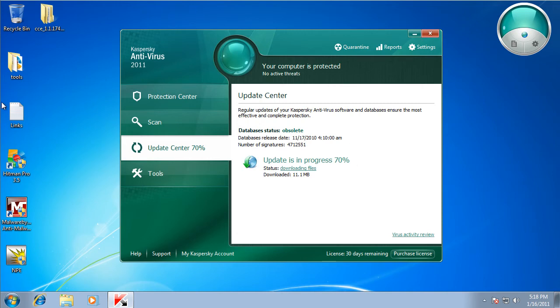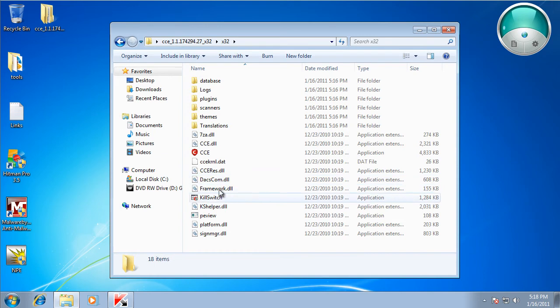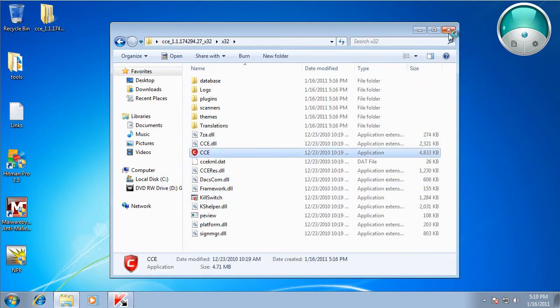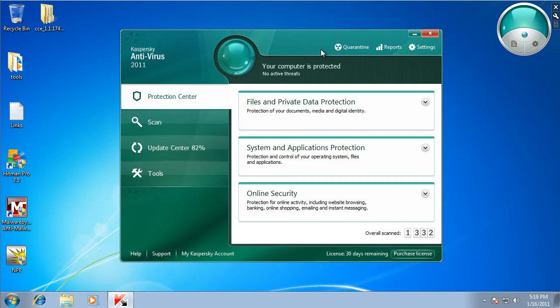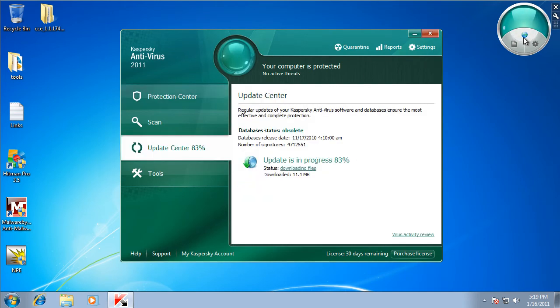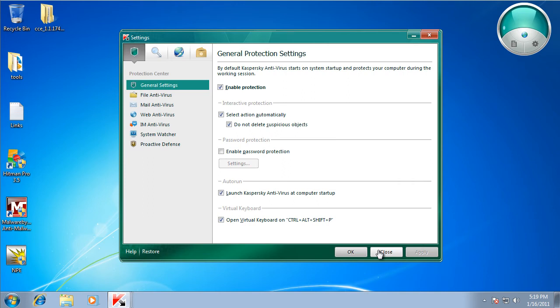Okay, so just a quick look. I got Hitman Pro, Malwarebytes, Norton Power Eraser, and the new security tester I'm going to use is Moto Cleaning Essentials. It has kill switch. If you open the main thing up, it'll load up. There it is. Full scan, custom scan, open kill switch. With kill switch you can kill processes and stuff like that. And I found out what this is. This is just the main interface. This button is active threat, this one's updates, this one is reports, and this one is settings.